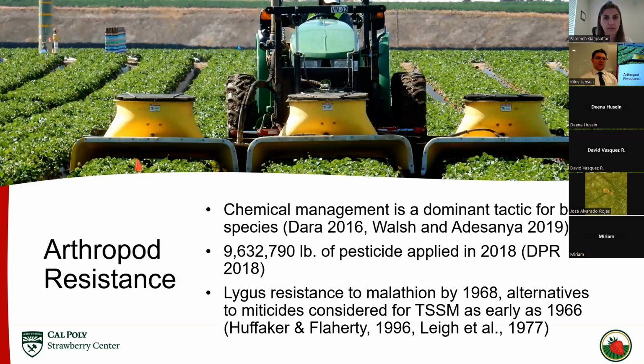Lygus resistance to malathion has been prevalent since 1968. Malathion is a chemical class that we still use today to control Lygus in our production fields. And alternatives to miticides were considered for two-spotted spider mite as early as 1966. And this is when augmentative biological control using predatory mite species was first popularized.